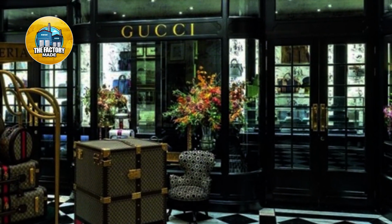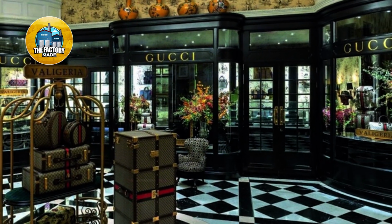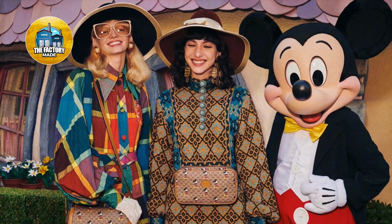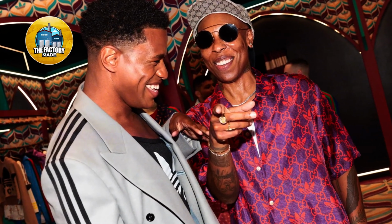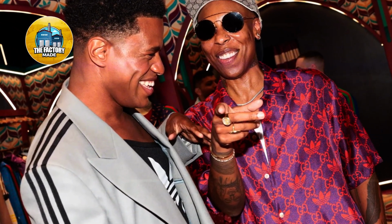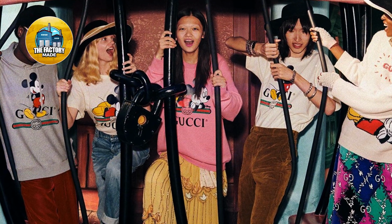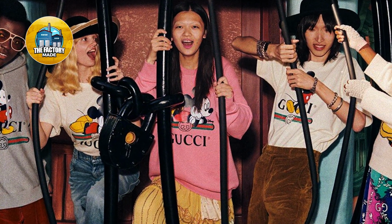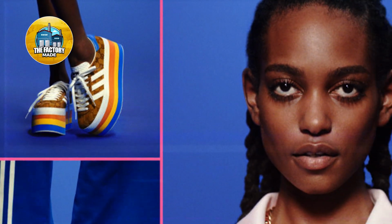Gucci has become a global icon, not only because of its heritage and craftsmanship, but also due to its innovative marketing strategies. Through collaborations with artists, influencers, and pop culture figures, Gucci has turned luxury shoes into cultural artifacts. This fusion of craftsmanship and culture has elevated Gucci's status as a luxury brand, making each pair of shoes not just a fashion item, but a statement of identity and creativity.